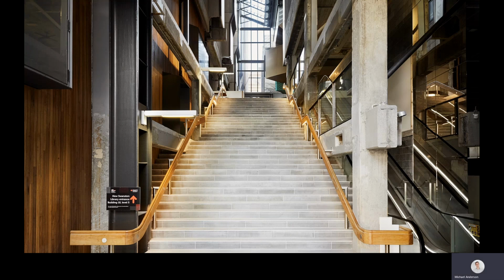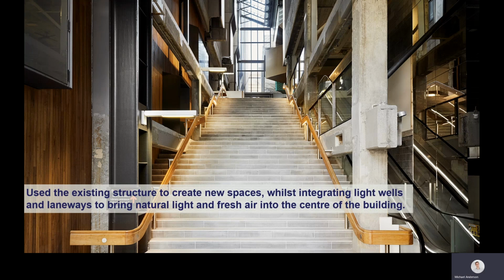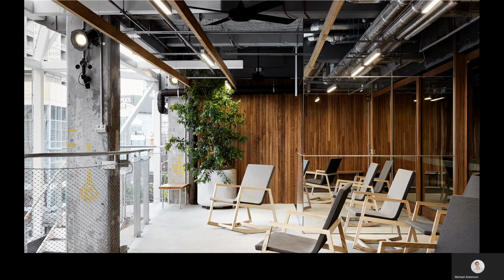So a great example of one of the new entranceways into this space. So we use the existing structure, and you'll see that through the concrete beams throughout, to create new spaces or integrating significant light wells into these laneways, bringing natural light and fresh air right into the centre of the building. Similar to the portal spaces in the Swanston Academic Building, these spaces use mixed mode ventilation. When the conditions are right, we'll have fresh air flowing right through here. Up onto the balcony levels now.